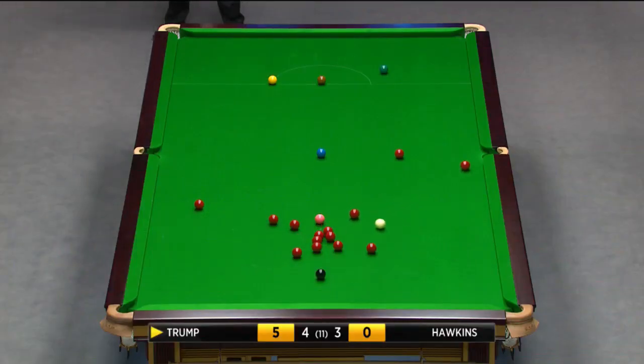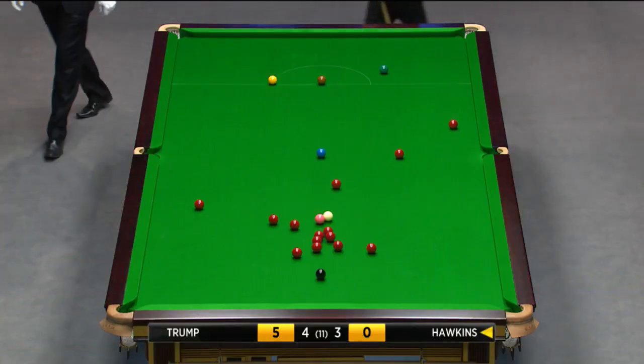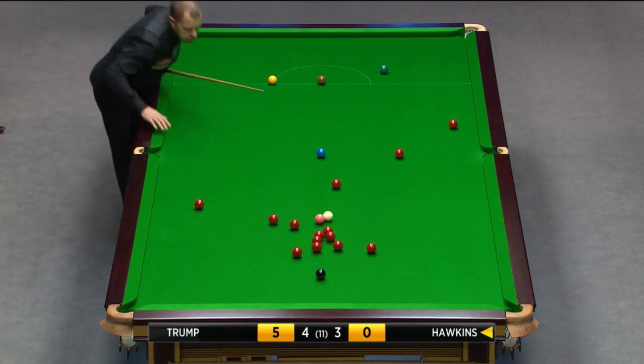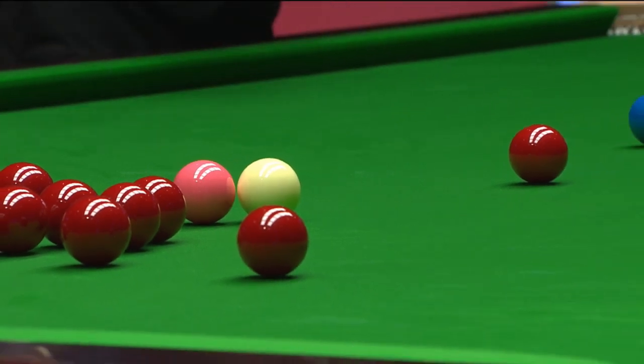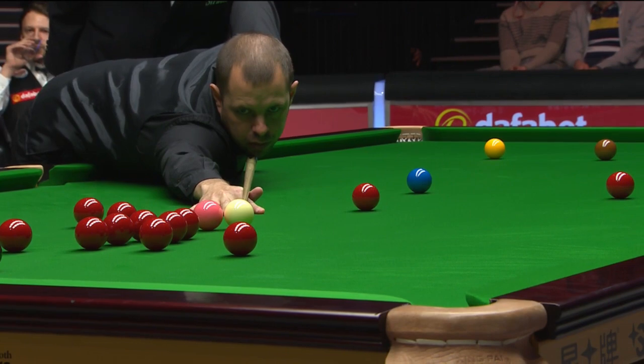Where's the red going? He almost fluked it. But he got up straight away off the shot, and he might have got away with this. If that white is close to the pink, he might not be able to see the potting angle here. Well, it's just away from the pink, so he's just okay. But Judd got up straight away when he played the shot.